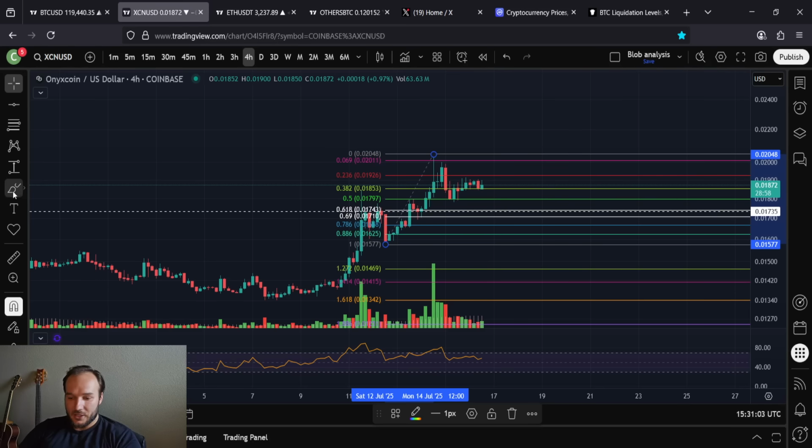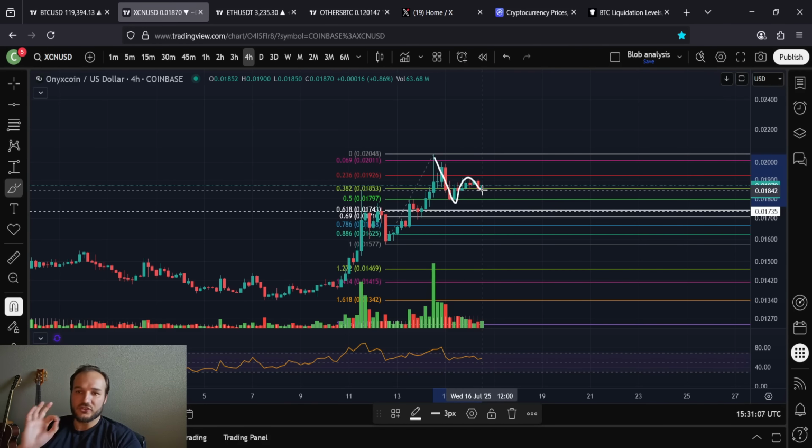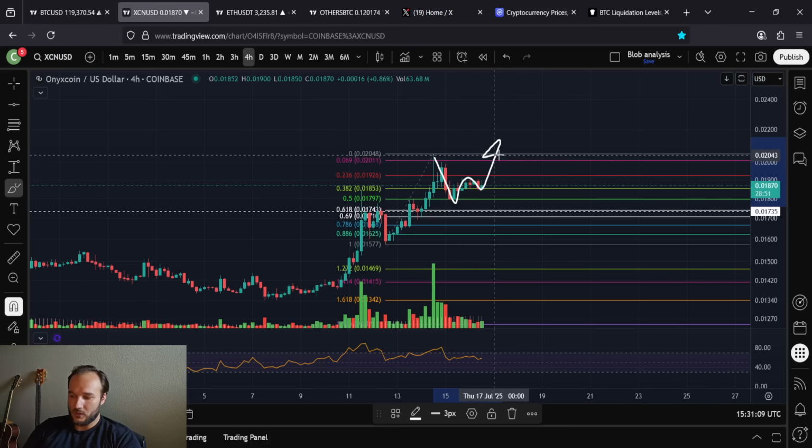That will take us higher. Here we came down, we found support at the 0.5. Now we're finding support at the 0.382. This is constructive, this is good, and likely it will lead us to higher prices.